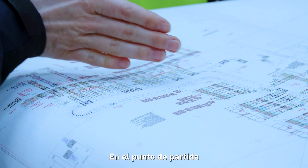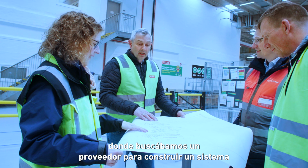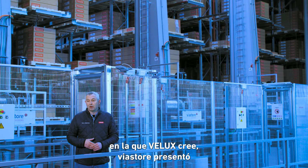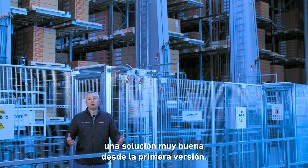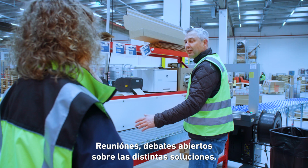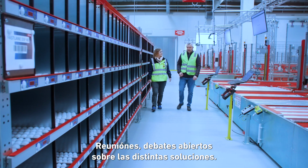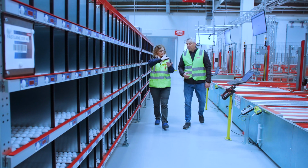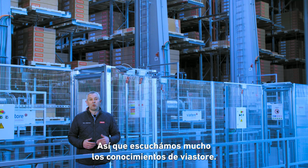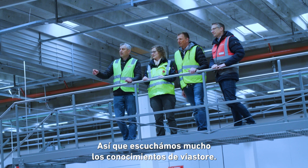In the starting point, where we were looking for a supplier to build up a system that VELUX believes in, viastore came up with a very good solution, you could say version 1. But also the effort that they put in, meeting up and having open discussions about the different solutions. We were quite green in automation from the warehouse side, so we were listening a lot to viastore's knowledge.